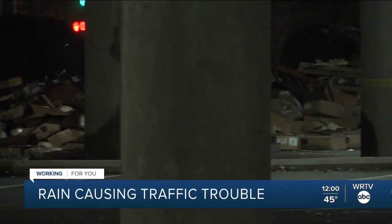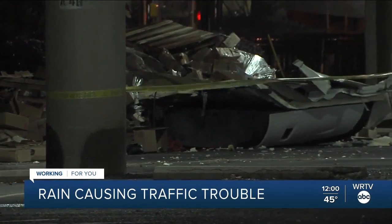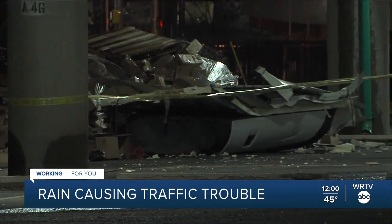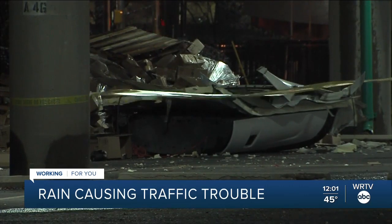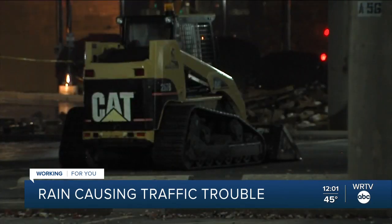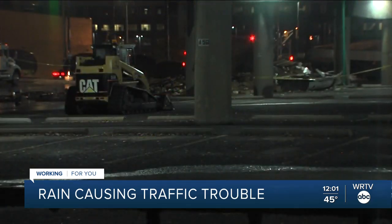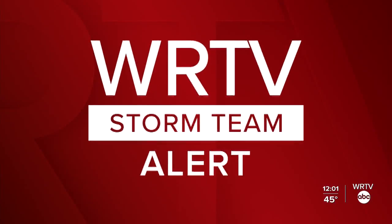We tracked several crashes involving semis in the overnight and morning hours, including this one that jackknifed along southbound I-65 just past MLK and West Street. Contents and debris from the trailer spilled over the guardrail, creating a mess in the parking lot below and delays for drivers heading downtown. So a little bit of a frozen turkey mess out there, Todd, as folks are heading into the downtown area. But what's it looking like right now if people have to head out for their lunch hour?